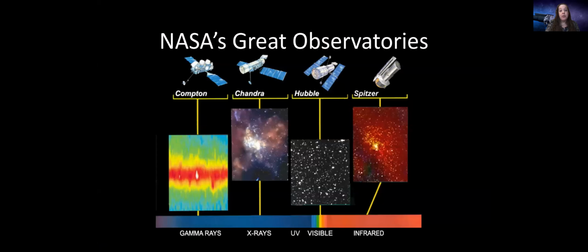So NASA has a lot of space-based telescopes, but only 4 have been given the very special name of Great Observatories. And there are only 4. So Compton, and you can see they span the electromagnetic spectrum. In other words, they're covering light beyond the visible. So the Compton Gamma Ray Observatory observed in gamma rays. It is no longer with us. It's re-entered the atmosphere. The Chandra X-ray Observatory is still observing. Hubble observes in visible light, and it's of course still working. And then there's Spitzer that observed in the infrared. It is sadly no longer working.